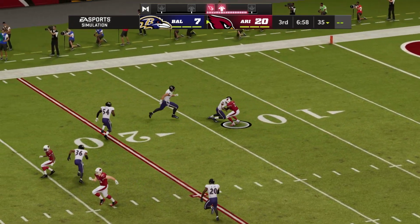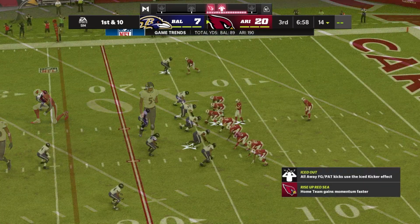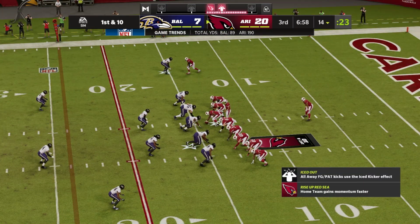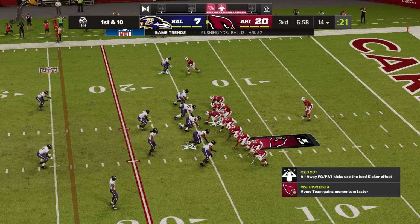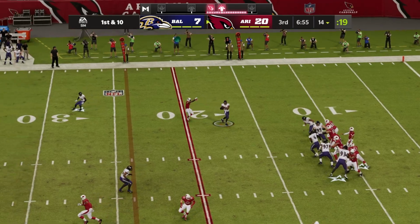And here comes a return from just beyond the goal line. And a nice job there on special teams to limit him to inside the 15 as he's dropped at the 14. Ready to go with their next drive, and at the line, the Cardinal offense.